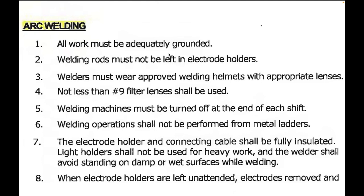Let's talk about arc welding. We do a lot of arc welding on our jobs. It has to be adequately grounded. You must have the correct rods. You cannot leave those in the rod holders. They must be put back in the boxes and stored in a heated oven of some sort.